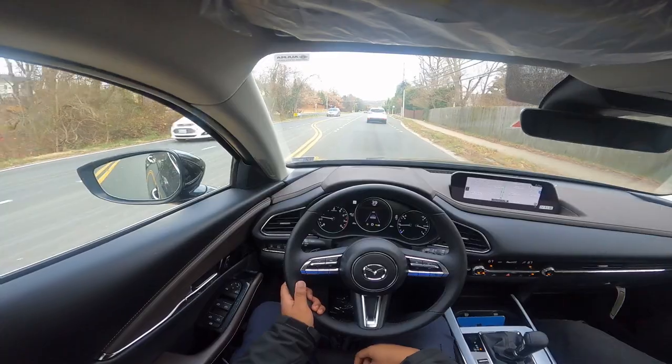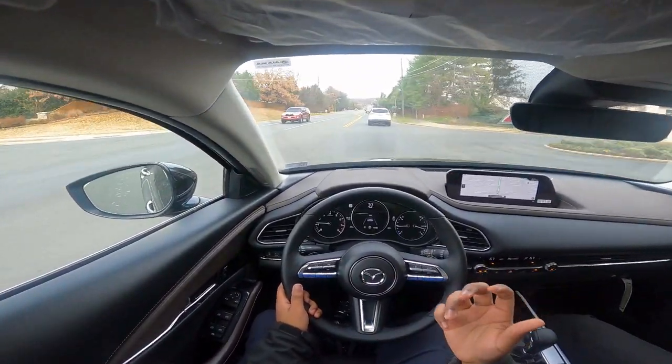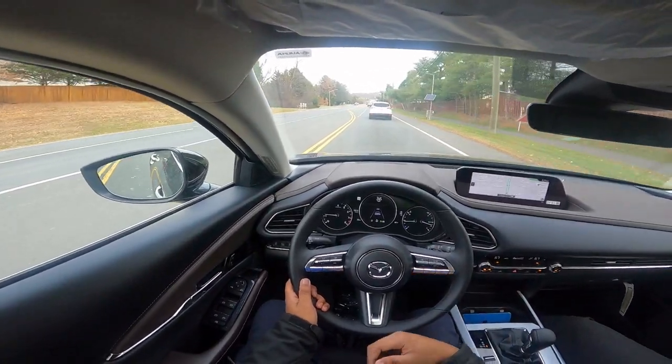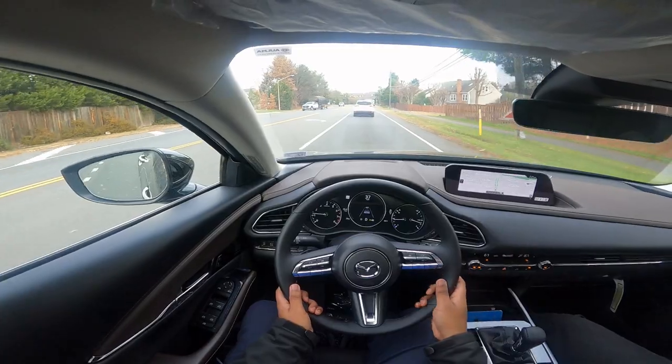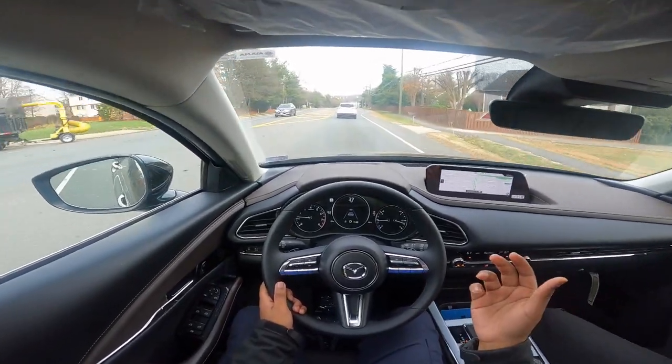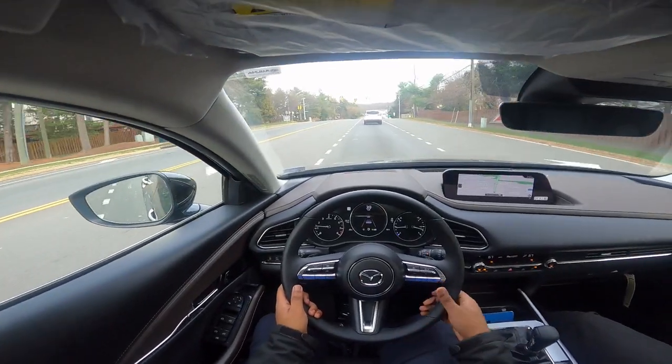Now I do like the 6-speed automatic transmission. It's definitely better than a CVT, which you will find in most vehicles in the segment, as it has more smoother shifting. You don't get a whole bunch of that buzziness that you will get with a CVT, and it just has pretty good shifts. And also MPG is good as well.